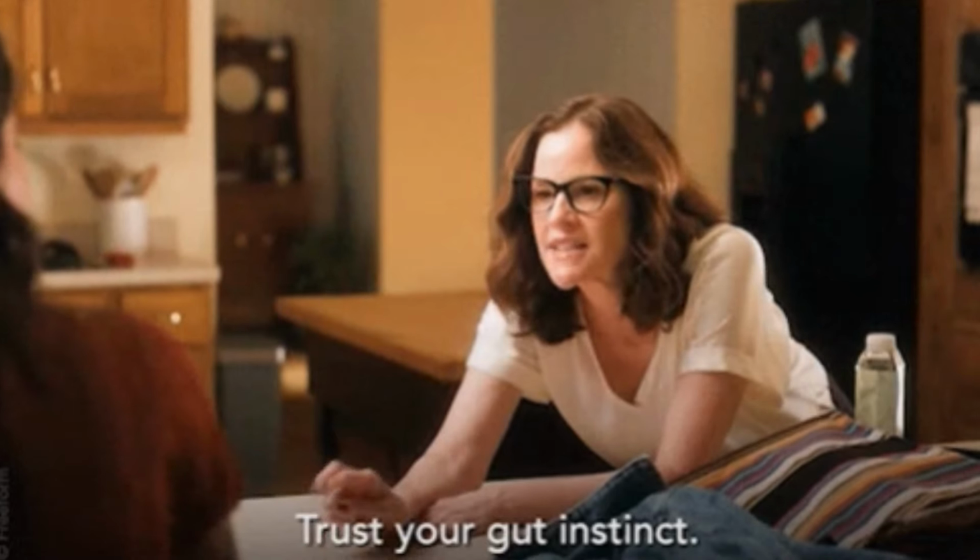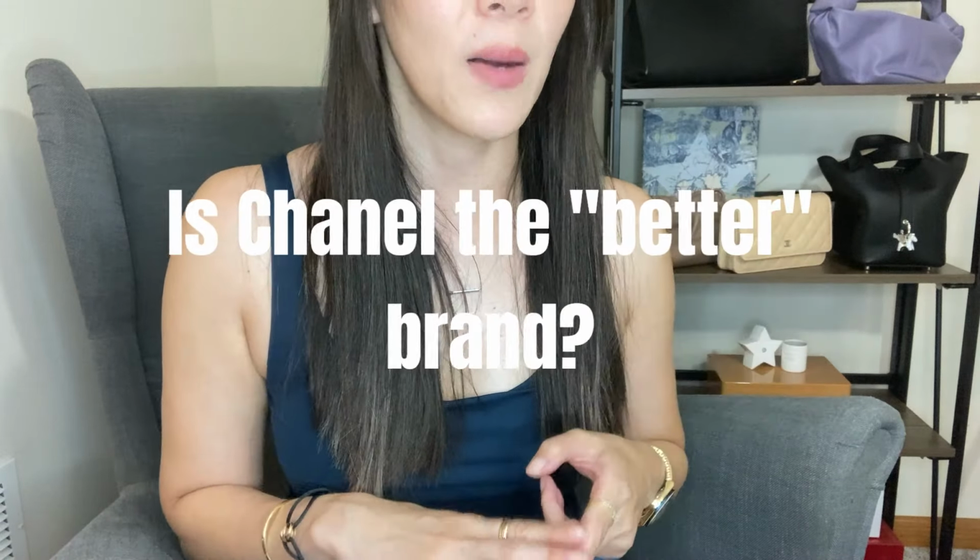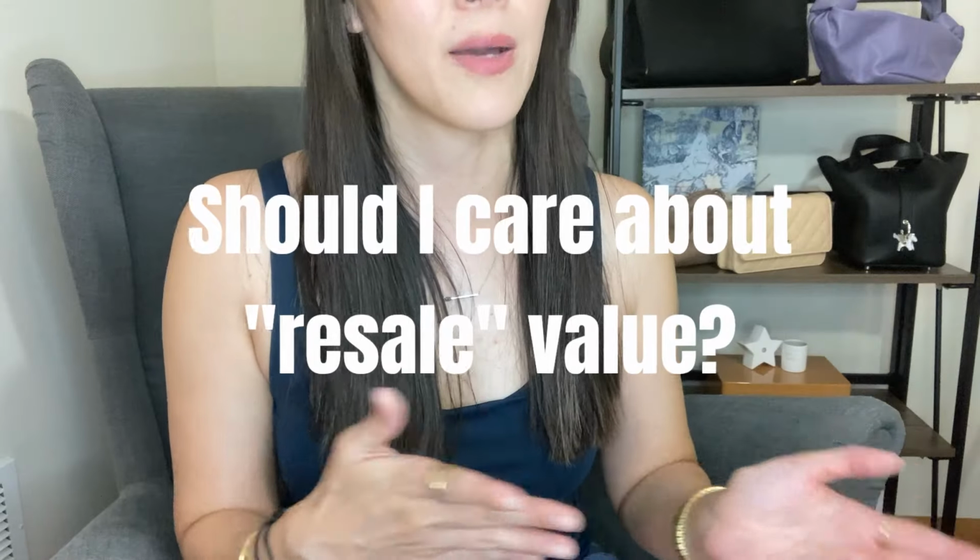But for now, the dust bag and the vanity case are my top two contenders for potential bags to add this summer from Bottega. If you have any of these, let me know how they are working out for you, and better yet, if you have these and the Chanel versions, let me know what you prefer. In 2 out of 3 instances, my gut instinct leans Bottega over Chanel, but like I mentioned in my previous video, if I start rationalizing too hard, I do have a pull back towards Chanel, but only because A, Chanel is perceived to be the better brand, and B, I feel as though if I ever change my mind about these bags down the road, I won't get as much of my money back for Bottega compared to Chanel.